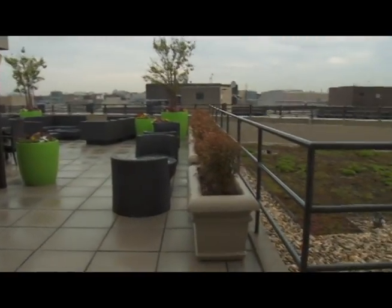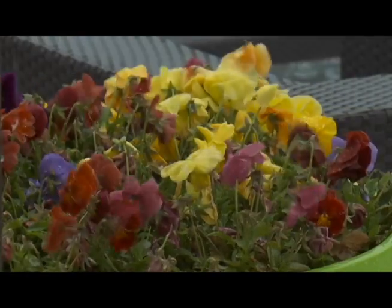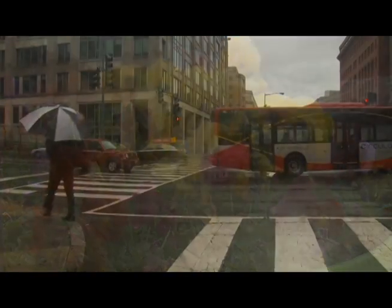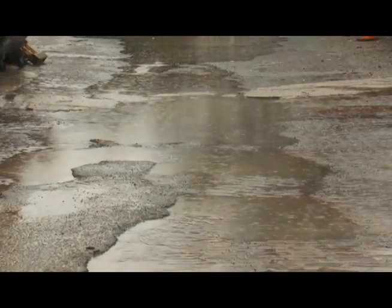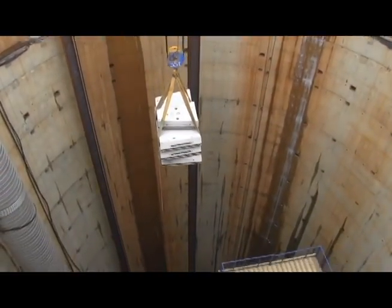Imagine what Washington, D.C. would be like if all the buildings had green roofs. Each of those roofs would absorb rainwater, reduce the amount of runoff that now overflows into our rivers and streams, and save the district millions, if not billions, in gray infrastructure expansion.